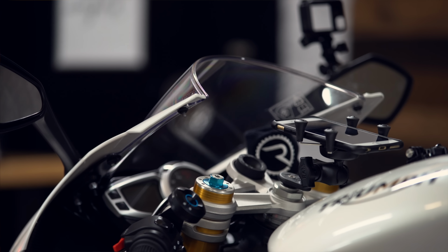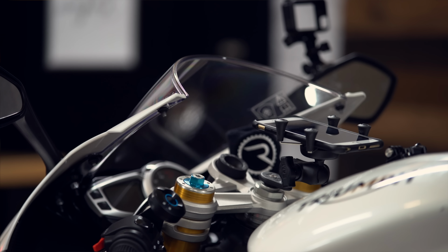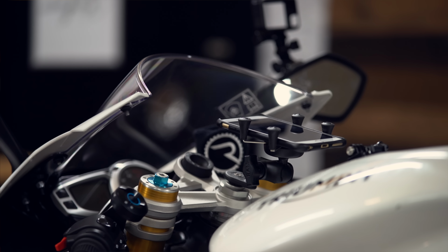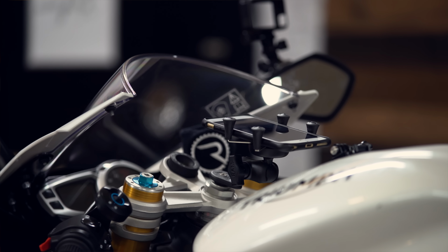So my main case when I use my X-Grip is for seeing who's calling me when I'm riding. A lot of the times I have a Sena on me and I can answer phone calls, but if my phone's in my pocket, I don't necessarily want to answer a phone call that I don't know who it's from. So having my phone in front of me lets me glance down, see who's calling. If I want to answer, I can click my little button and start talking to that person.